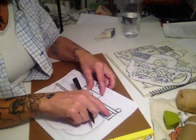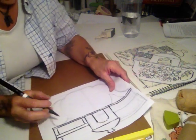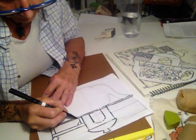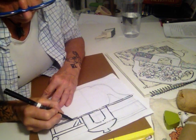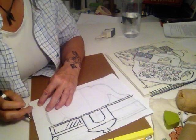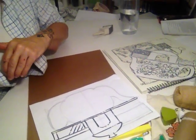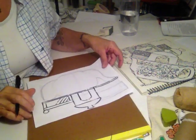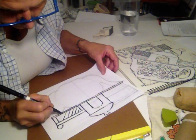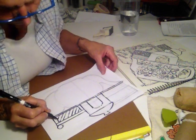Let's draw this beaded board, or whatever that is. I like it at an angle. I think it adds character. You see how I'm doing that? They're not exact. How's the camera? Oh, that cat. Okay, so they're not exact, they're not straight, they're not all the same width. Each one's different.